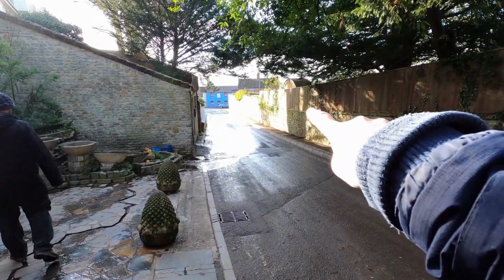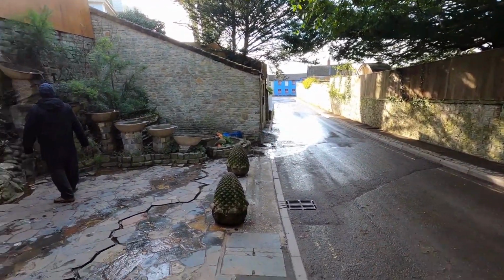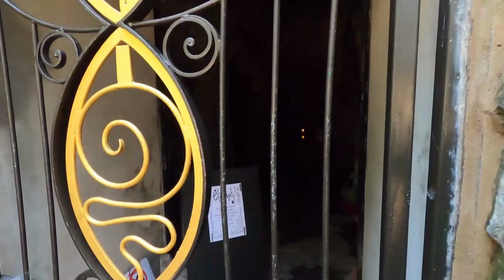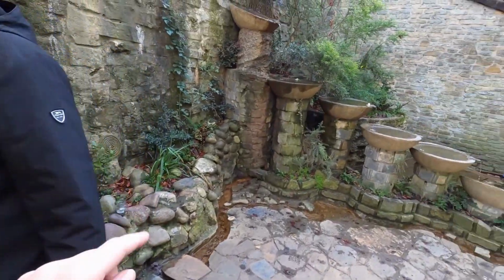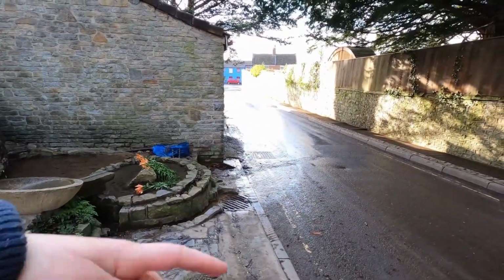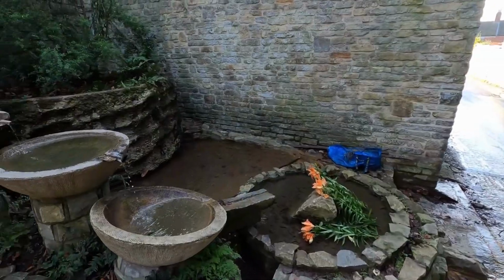So we've come around the corner from Chalice Well and the entrance to the tour is up there, but we've just come to this area which is White Spring. It is closed at the moment. I don't know whether they're going to open it again, but you can hear the spring water and it's all flowing right under through here, and then down. This is where the road always has water running down it right through the drains, because the drains here are completely overwhelmed. Anyway, I digress.